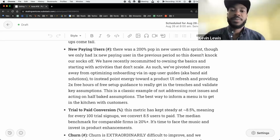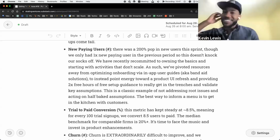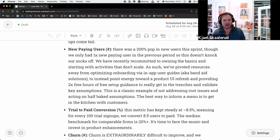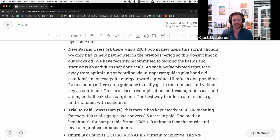So it's very useful for gathering data and understanding and validating assumptions, et cetera. But I think we've come to the point where we need to refresh the product UI. And I came across that it's a necessary evil. It's like, just face the music and stop shying away and trying to get away with Band-Aid resolutions. Face the music, take your medicine, eat the frog, and get it done. Get it done, goddamn it. And so I think that's where we're at now.